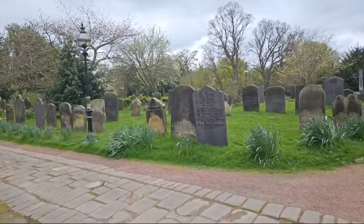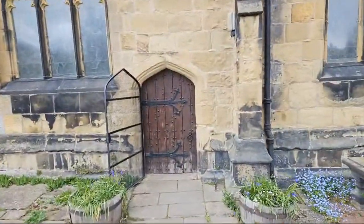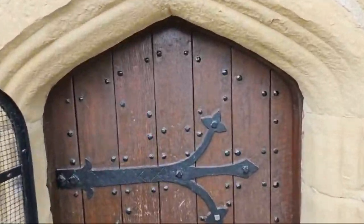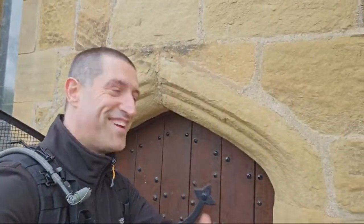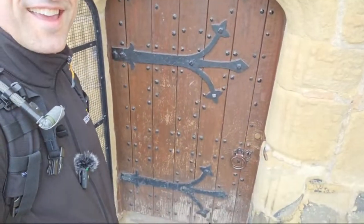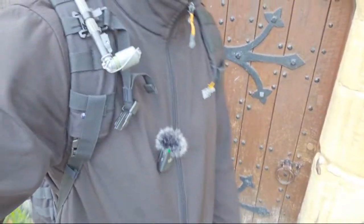But look at this door here. Now I'm going to walk towards it and see what it comes up to. So there's the door. Now you probably don't believe me, but if I turn this around, watch. There's me, right? Look, there's my head. I'm standing normally. So it comes up to my ears. Isn't that incredible? I haven't got platform shoes on or anything like that, just normal.